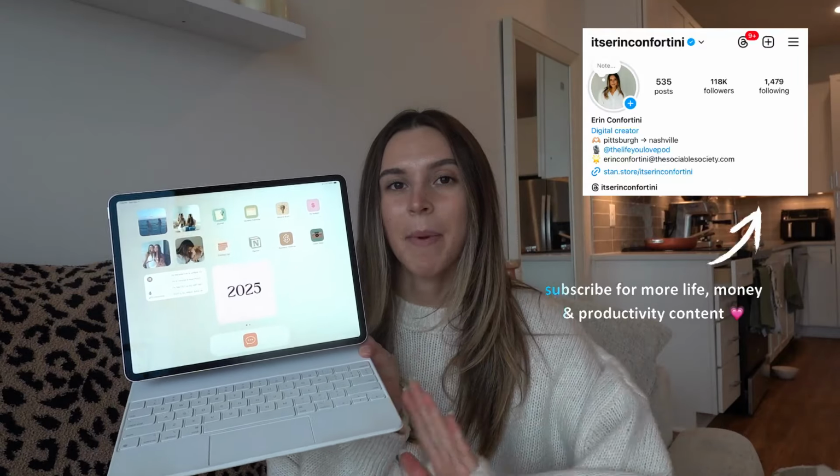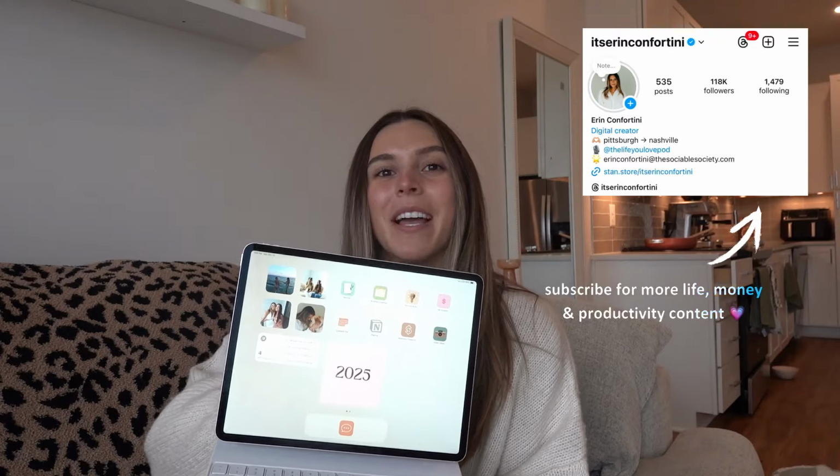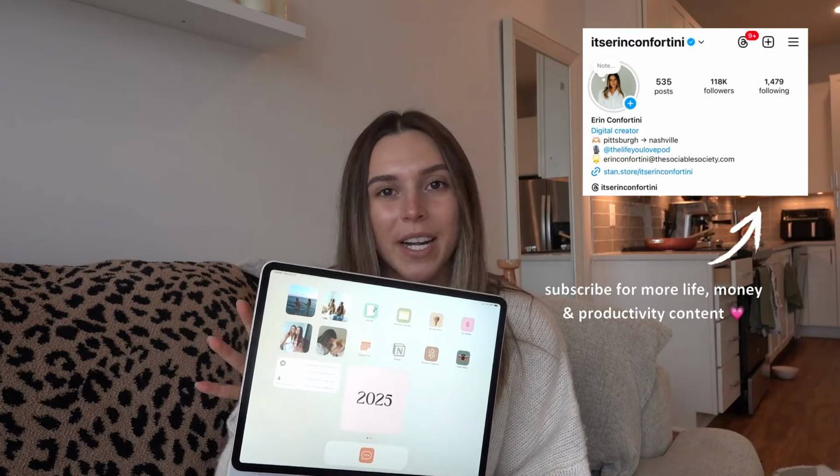Reason being, I bought this iPad in the summer of 2024, and over the last 6 months, it has completely changed my life in terms of how productive I am and how organized I am. I've really been spending the last 6 months perfecting my iPad layout for everything that I need it to be, and that's what I want to show you guys in this video today.